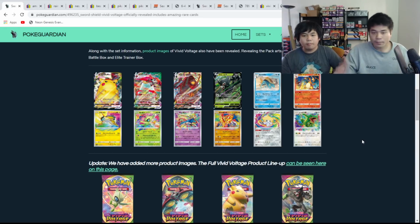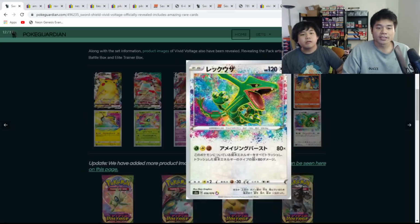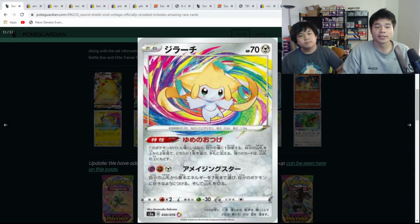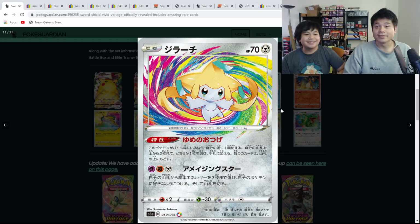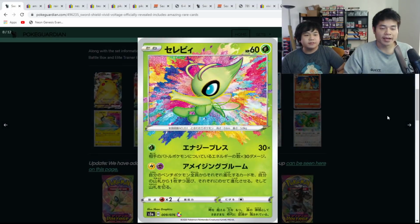So we'll go over the cards that are in the set first. We got all these amazing rares that are coming out. They're pretty sick. They look dope, honestly. Pretty cool texture, and they have all that rainbow coming out. They really break the dimensionality of the card, you know what I mean? They're thinking out of the box. Deep. But no, they look sick though. Which one do you like the most? I like the Raikou. I kind of like the Celebi.